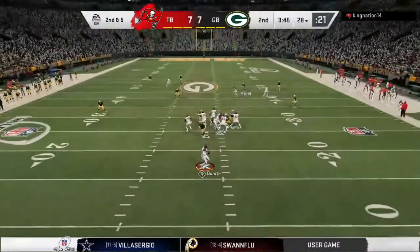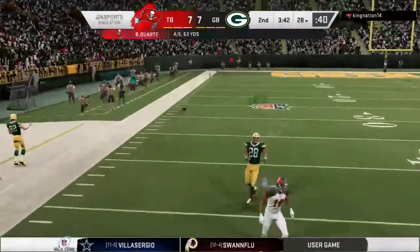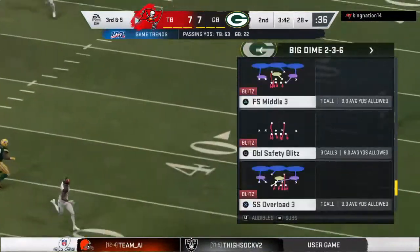Looking to throw on second down. Duarte. And that's going to be incomplete. Good effort there trying to take a shot, but it's third down.